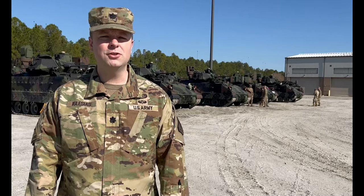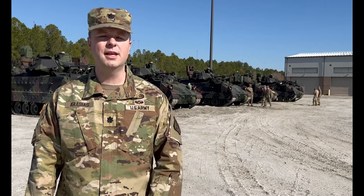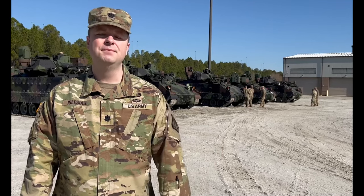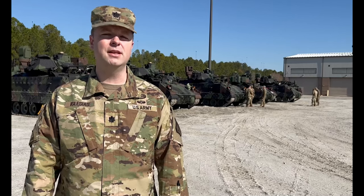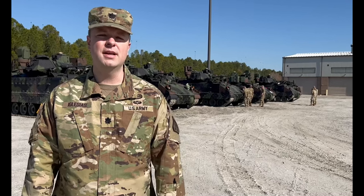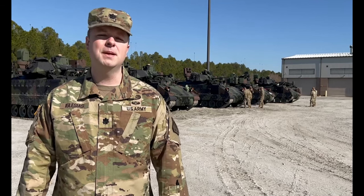The new Bradley A4 also has new power generation system. So as we put new electronics in the vehicle, we've had to have more power distributed throughout the vehicle. Technology's gotten a lot better. The way we use power is a lot better. So this new Bradley can support a bunch of new survivability, like new counter IED technology that we put on there. Potentially in the future, new active protection systems and new network capability. So that's a big part.